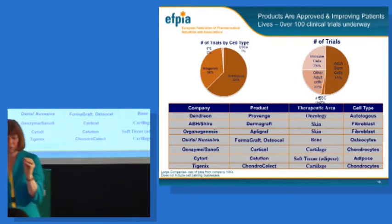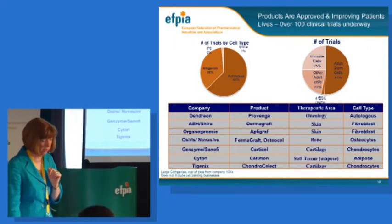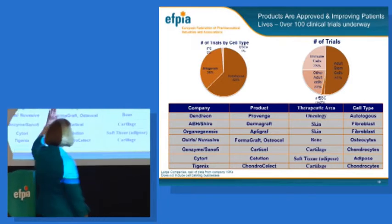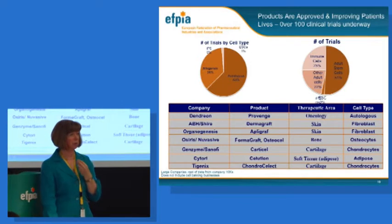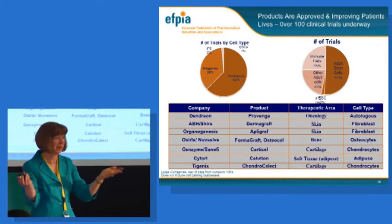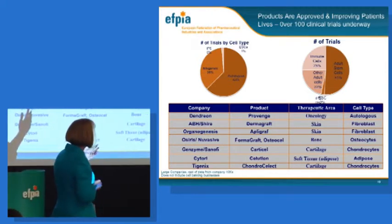None of these are made from embryonic stem cells, but they're made from adult stem cells, and most of them from expanded bone marrow cells. There are more than 100 clinical trials already underway in cell therapy. Most of them are autologous. That means I use my cells to treat me. Some of them are allogeneic, which means I expand my cells, and because I'm very generous, I could treat other people with them. So there are two different ways of using stem cells.